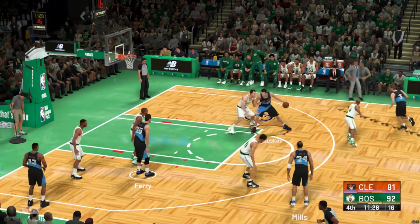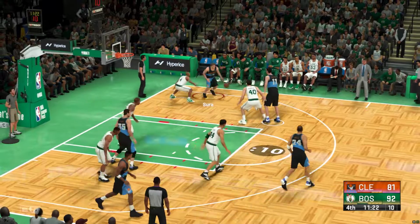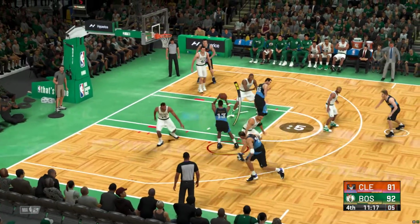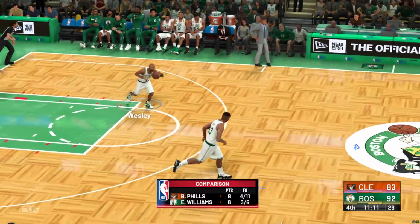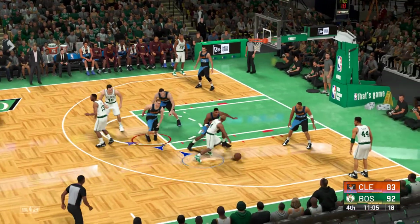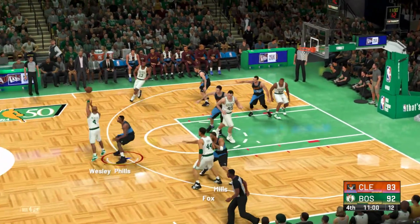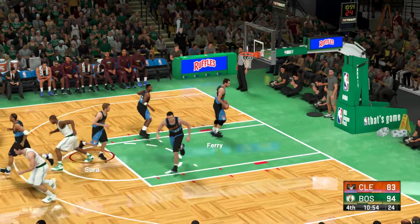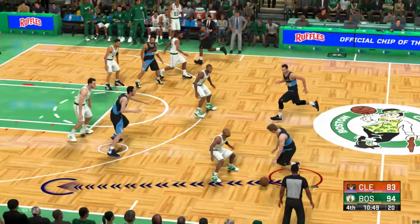Pass to Ilgauskas. The pass to Sura. Clock at 6. 16 feet away, and the Cavaliers get another bucket right there. I mean, even he was surprised to be that open. Fourth quarter of basketball. We're about a minute into it. Outside, Fox. Nice ball movement by Boston. The putback. He hangs in there and cashes in on the second chance points. And the Celtics lead by 11.